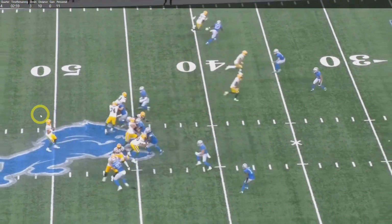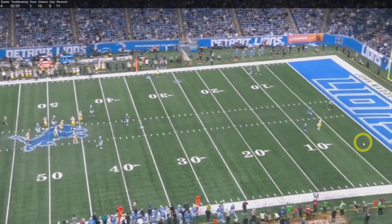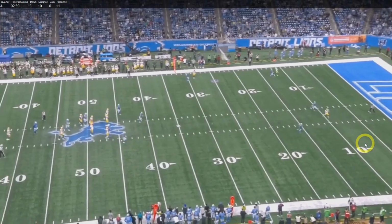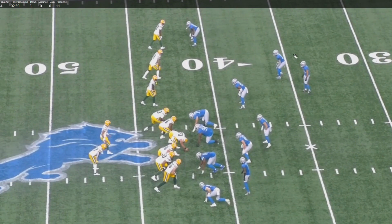And let's see. Just push, man. Yeah, this is the big shot at the end. This is a real shame. Man. So Lions look like, I mean, they're up. You can see that's the deepest guy right there. They look like they're in cover zero. That looks like exactly what they're doing.